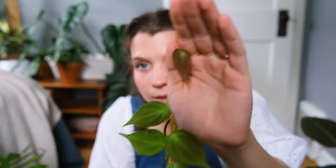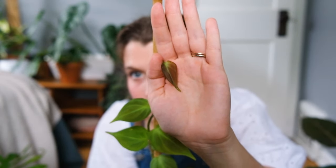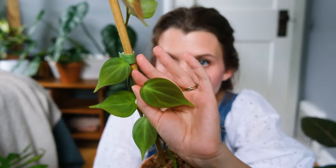But I think as it matures over time, it gets really, really fun, especially if you can get several vines going up a moss pole or something like that. Oh my goodness. And the leaves come in this deeper, more reddish color that I also really love. And it keeps that color too, just a little bit, even though it gets more green.